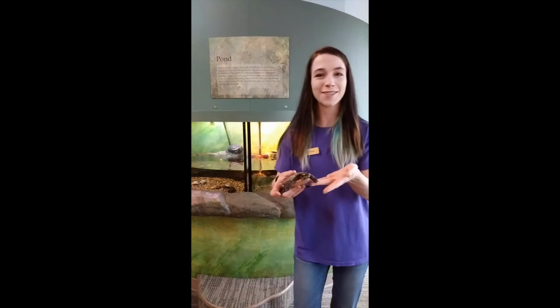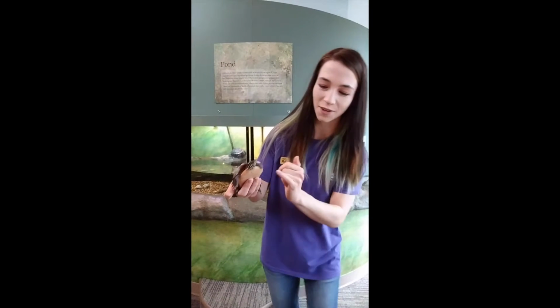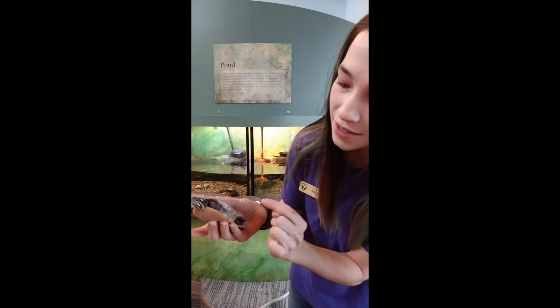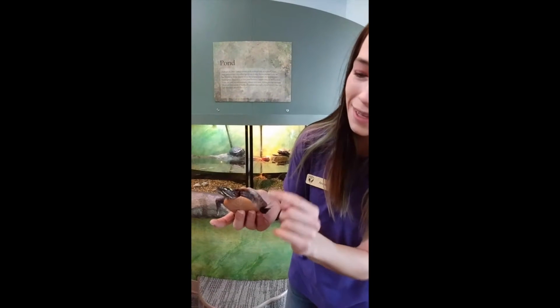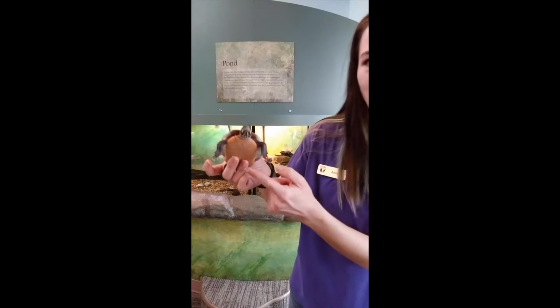All right, everyone, so now we are here with our friend Monet, the painted turtle, so we can see up close and personal all of those beautiful colors we were talking about outside. You can see he's got some red markings along the sides of his shell and a little bit on his neck, although he's trying to hide them right now. He's got some yellow around on his head and that nice dark yellow underbelly.